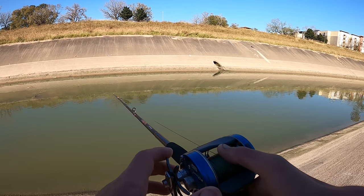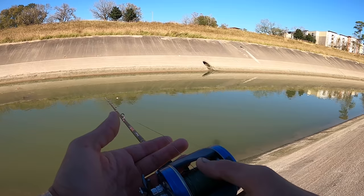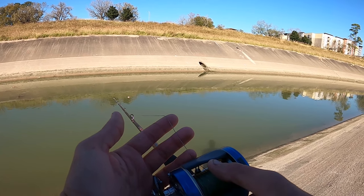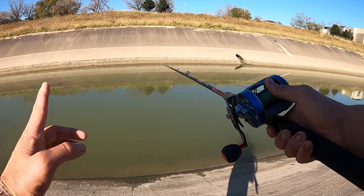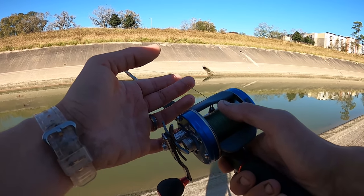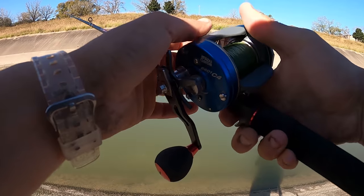Something has it, yep. Well, something's picking at it. There are a lot of small fish in here. I usually don't catch small fish like this because I have gear that's fairly large. Okay, this fish has got it though. This fish is actually coming towards us.